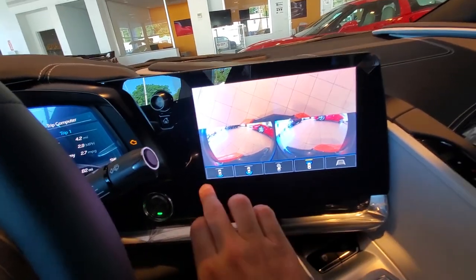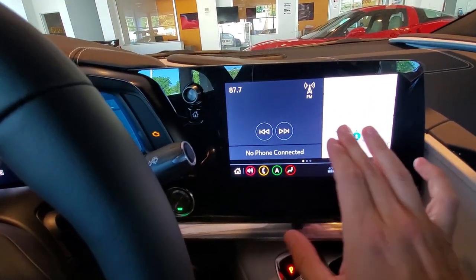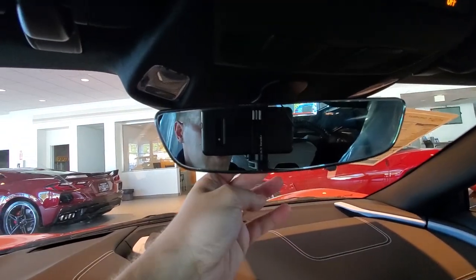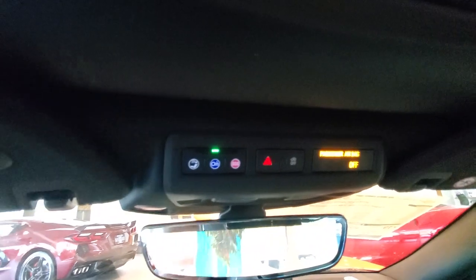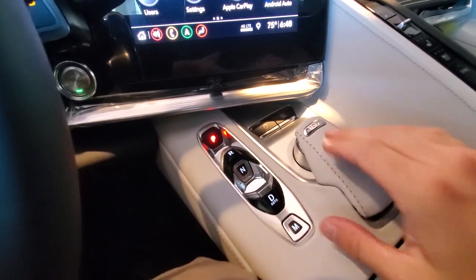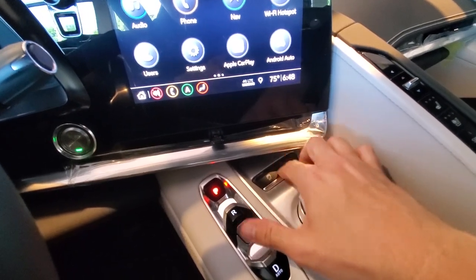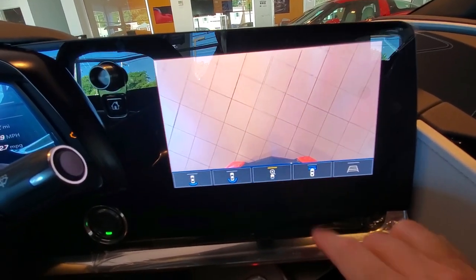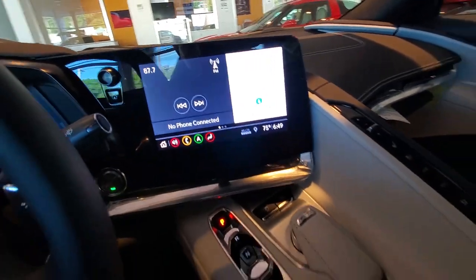Cameras, super cool. You can use this physical home button here. There's a second home screen, so you have your navigation and radio showing on there. Right there is your rear camera mirror that we talked about on the outside, what it normally looks like, what that looks like. All your OnStar settings up above, hazards, shifting controls. This one does not have the front lift or magnetic ride control. The front lift would be a button up here as well, but you can hit that button and it'll show you those front cameras, and you can change through all those different camera mirrors as well. We'll hit the home button, take us back there.